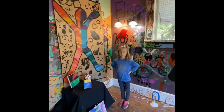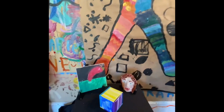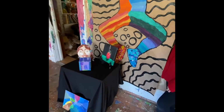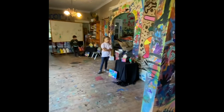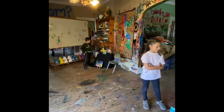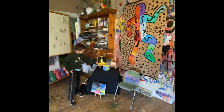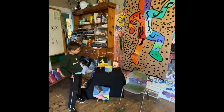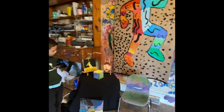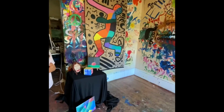We also studied a late Renaissance Spanish artist, Juan Sanchez Cotán. He is really famous for these magnificent still lifes. And in Spain, they kept all their fruits and vegetables hanging in the cellar. And they hang them to keep the air circulating. So we hung some fruit and created our own Juan Cotán inspired paintings, and they are fabulous.